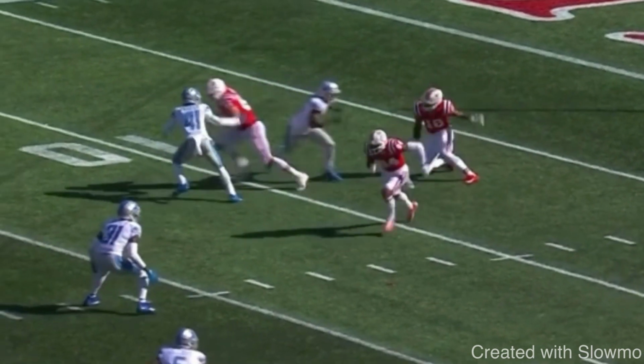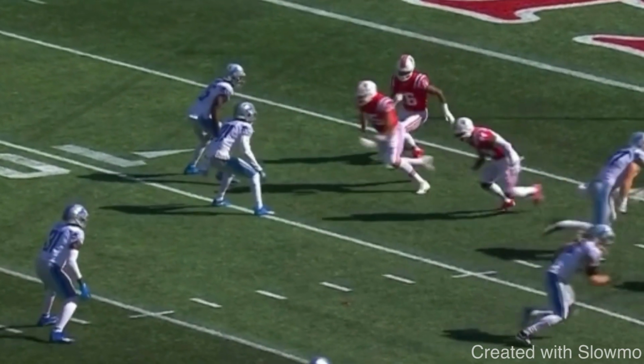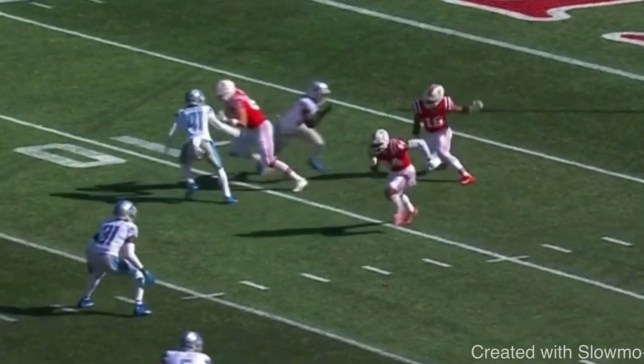But it is super important to get this DB to crash. We have to run with speed, and we can't change up my stride. So many wide receivers, what they'll do is on this dive release, they'll come off the ball and they take choppy steps. They're not actually running. That looks nothing like a drag.